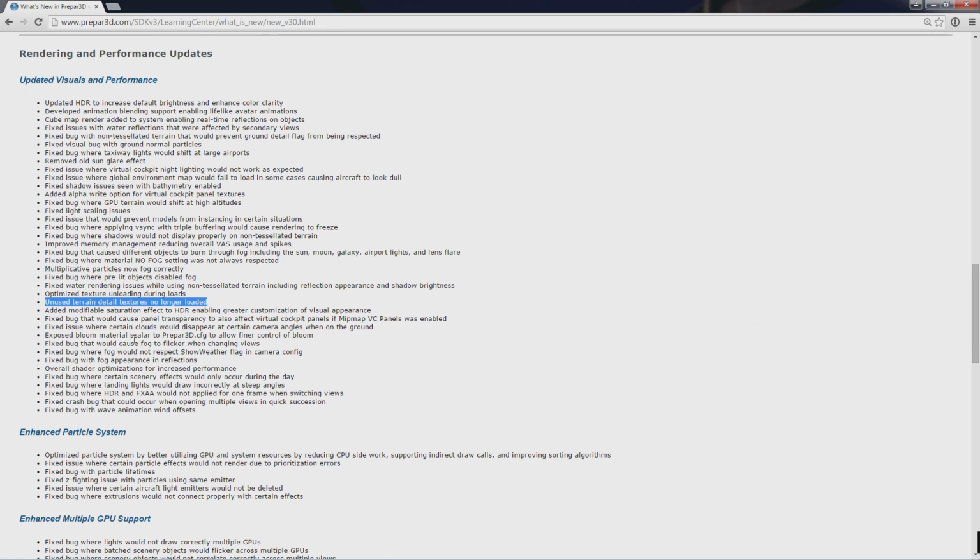What else have we got here? Certain clouds would disappear at certain camera angles. Seen that many, many, many times, thank God. Fix the bug that would cause fog to flicker when changing views. Fog would not respect the show weather flag. Lots of fog bugs being fixed. Let's just skip down a few here actually. Oh, this one. Overall shader optimizations for increased performance.